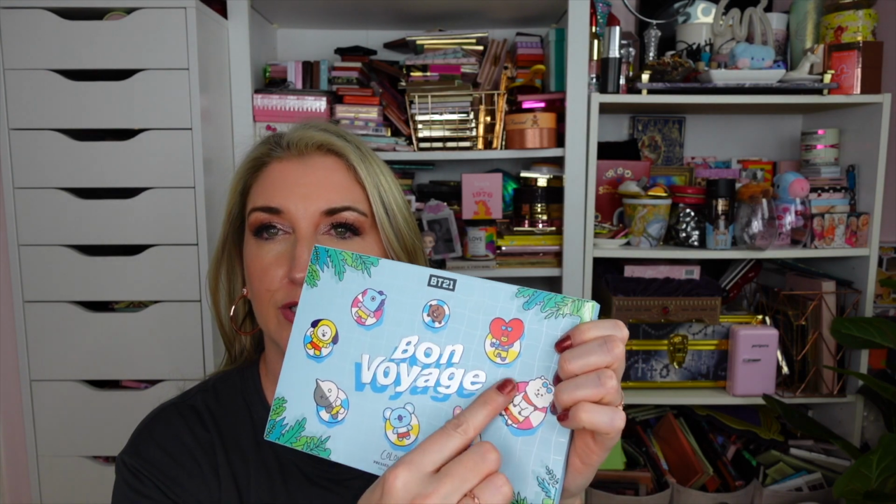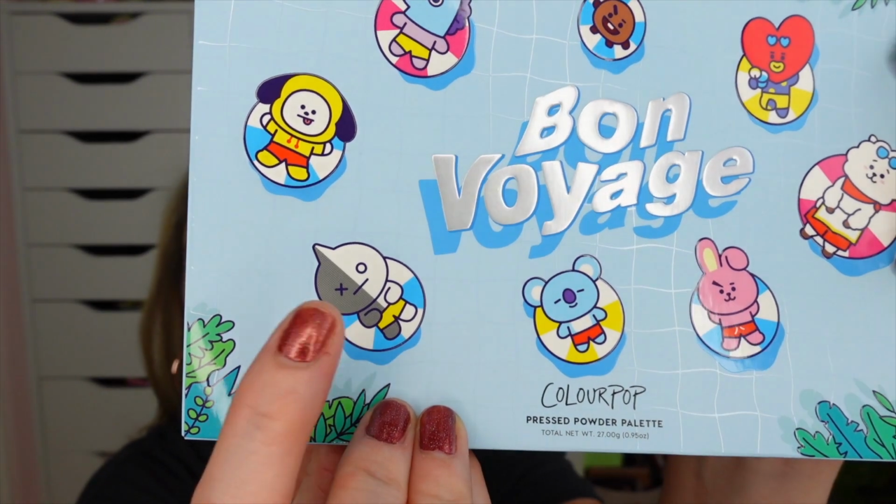So those are the characters that represent the 7 members of BTS. And then you've got this little guy here. This is Van, and he's a robot, and he represents the army, which is all of us. So that is my crash course in BTS and BT21.